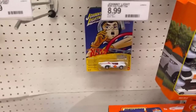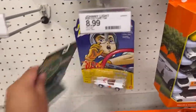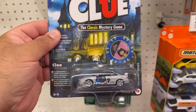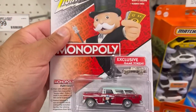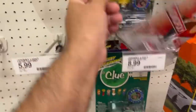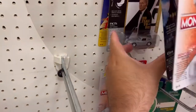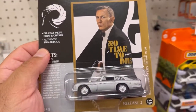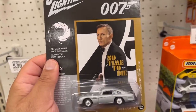Here's another GTO. Speed Racer. I already have this one. Do not need another one. Here's another GTO. Here's another 1999 Acura Integra. Very cool. Check this out, guys. 1955 Chevy Nomad. Not bad. There's another Speed Racer back there. And here's an Aston Martin from the 007 series. No Time to Die. This is from the new movie, actually.